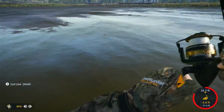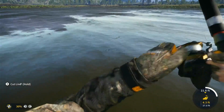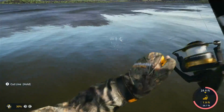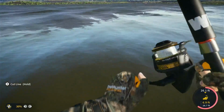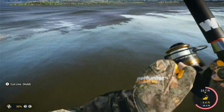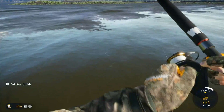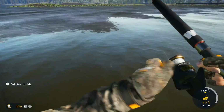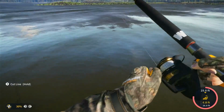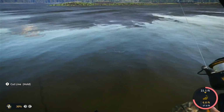Alright guys, so he is within 30. Actually, is that a muskie? That looks like it might be a muskie. This might be a really decent muskie. It looks really good. It looks like a really nice one. Is it a muskie? It is. Oh boy. Okay, now the pressure's kind of on because that looks like a really nice muskie.